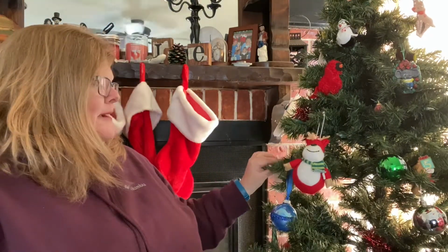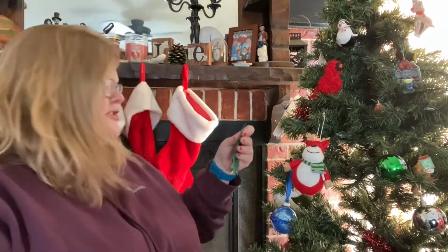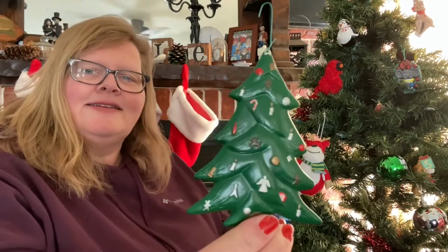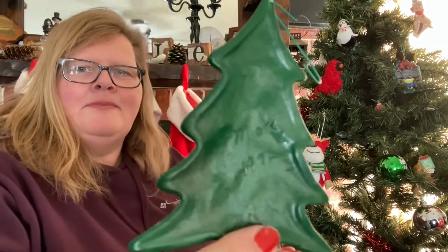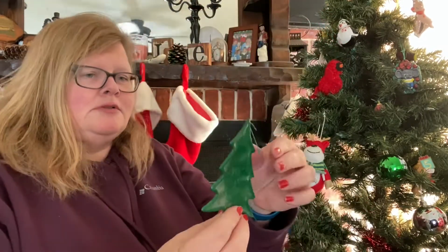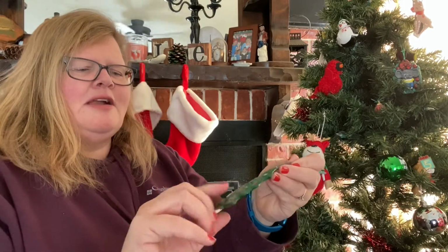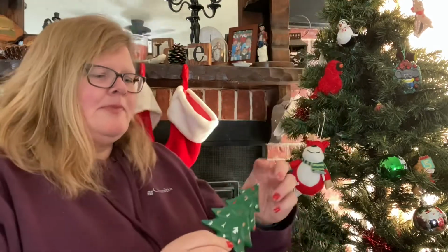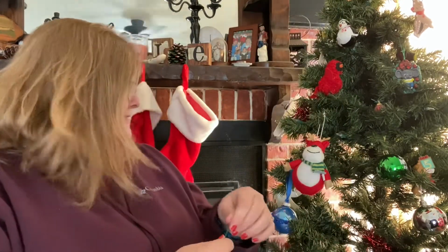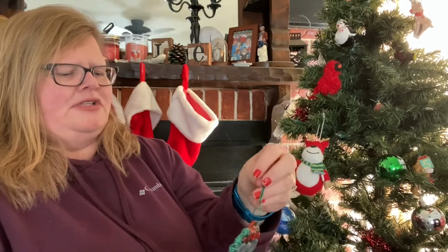These are ornaments that my parents had on their tree as I was growing up. And here's a little Christmas tree. And my grandma did paint them. See, it says on the back, Mom, 1972, because she's my mom's mom. But my granny was a very talented woman with the ceramics. I spent many years working and crafting in her ceramic shop. Definitely where I get some of my crafty genes from.